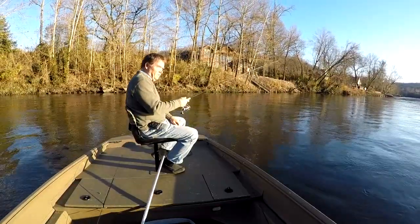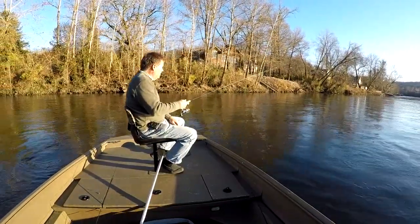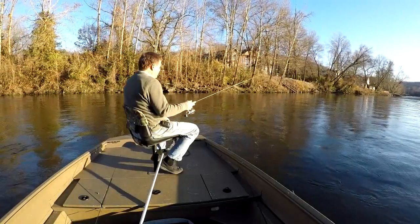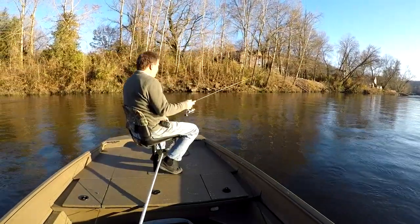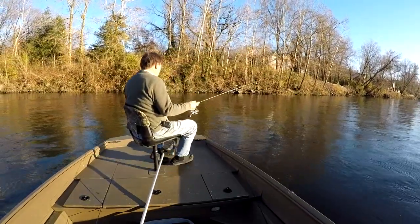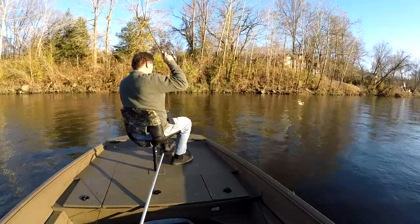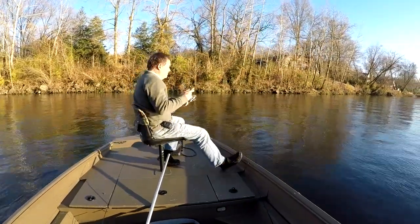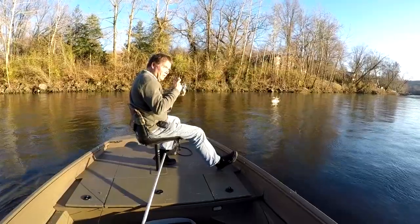On that bite, the line just got heavy. Didn't feel him really hit it. Just kind of got heavy. Set the hook. He's there. And there's another one. He hit that pretty hard.